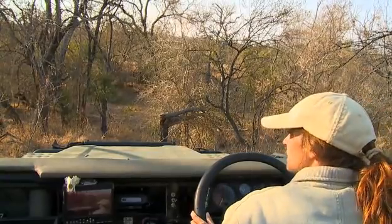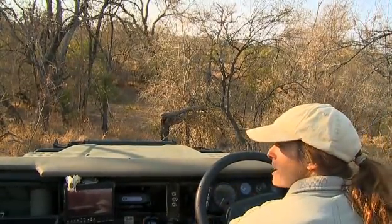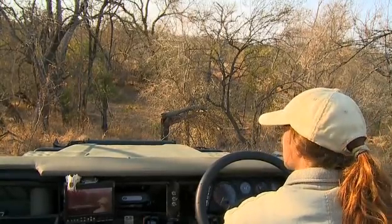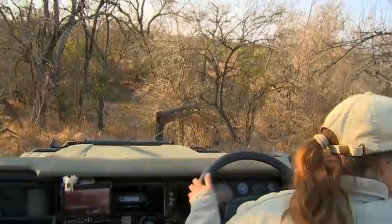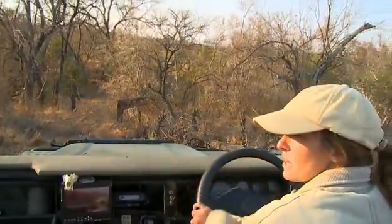A very convincing log lion. I don't know, it would have growled at me by now. Definitely would have growled at me by now. Yeah, let's just keep looking. Never ever know. And I did suspect they were in a drainage line.